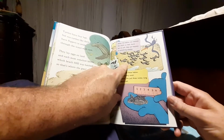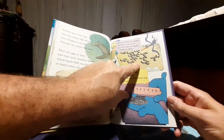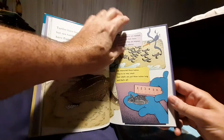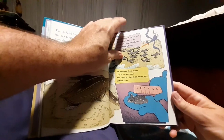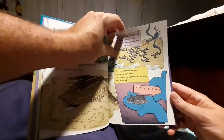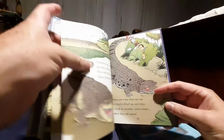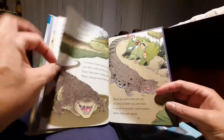And when all these sea turtles come out of their nest, it's called a boil. And your Aunt Ray Ray and Aunt Kyle, we got to see a boil. Very cool. All little baby sea turtles running to the water.